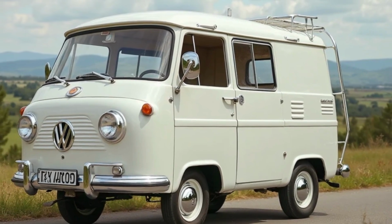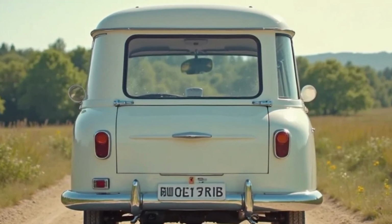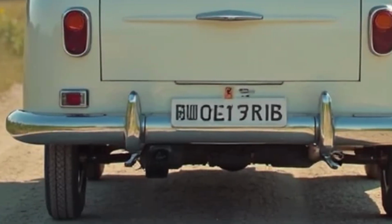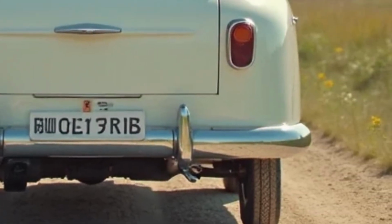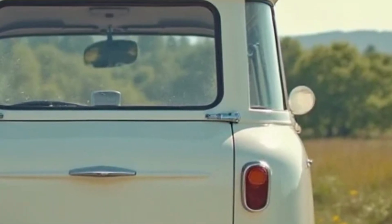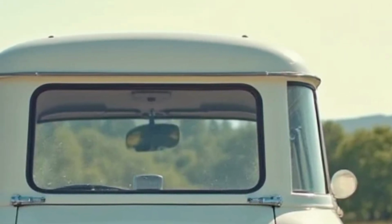Designed with the modern traveler in mind, this camper brings together lightweight structure, smart engineering, and a focus on sustainability. It's perfect for solo travelers or couples who want to explore without the hassle of big vehicles or expensive hotels.